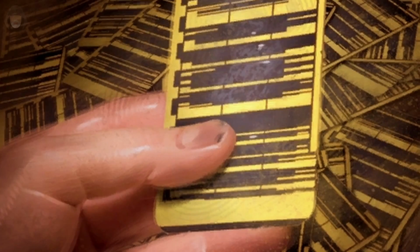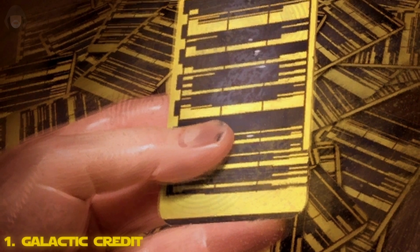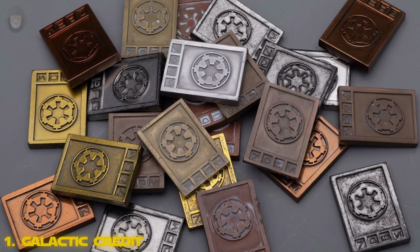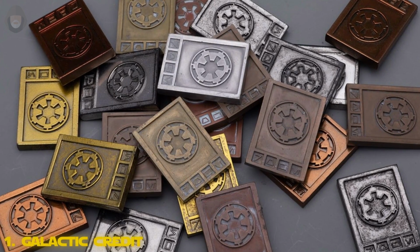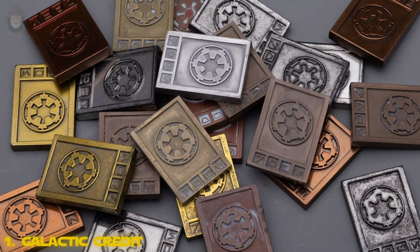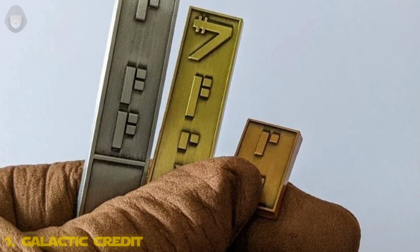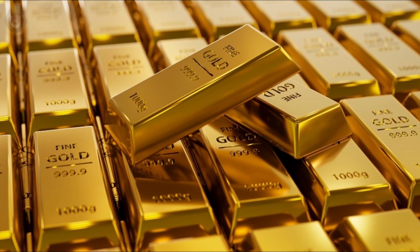Let's get into it. Number 1. The Galactic Credit. This was the most widely used currency in Star Wars, and this was the galaxy-wide standard currency throughout the Galactic Republic, Galactic Empire, and New Republic. Although they were generally accepted everywhere, there were some exceptions, especially those worlds where the Republic lacked control, such as Tatooine. There it was deemed a worthless currency and traders wanted valuable or consumable goods in exchange for what they were trading.